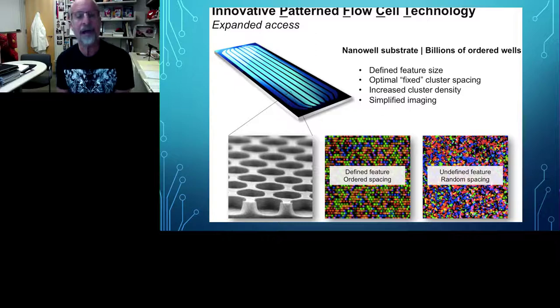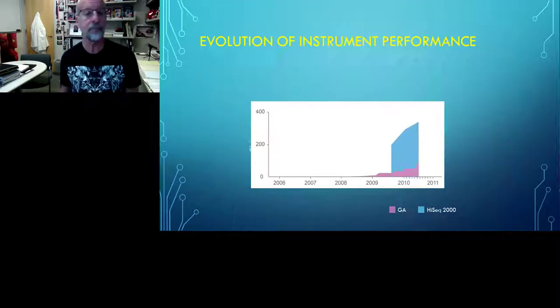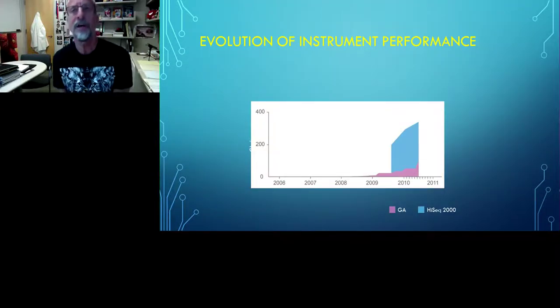If you see the bottom middle picture, that shows the type of signal that you see with the same density as the one on the bottom right, but it's so much easier to discern what's going on in individual ones, and it has greater capability for increasing this by simply decreasing the diameter of each of the individual wells. The instrument performance that has happened on this platform has been dramatic.